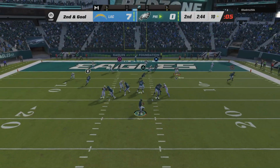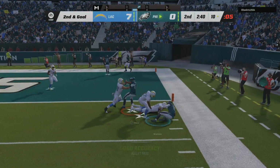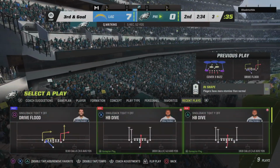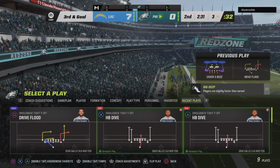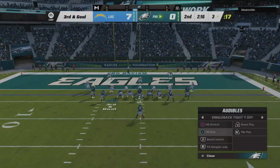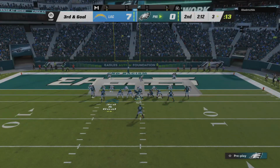On 2nd and goal, Hurts. And he delivers a strike, complete to Watkins. They'll wind up getting 7 on the completion, but they'll still be faced now with a 3rd and goal situation. One thing you're hoping for when you run drag routes, you're able to hit a receiver in stride, and he can pick up a lot of yardage after the catch. But in this situation, the defense was effective, able to stop him before he gets a good head of steam going.